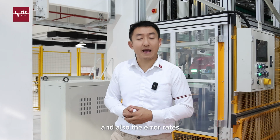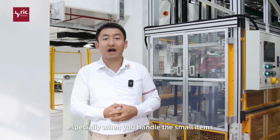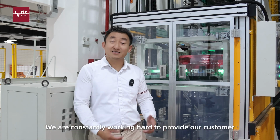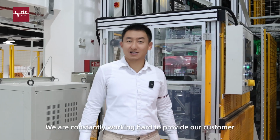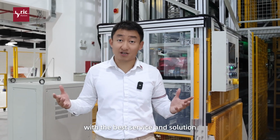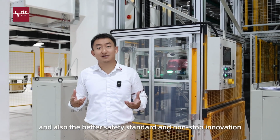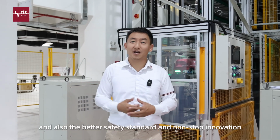This RGV system can not only help you improve the efficiency, but also support you to reduce the manpower cost and also the error rates, especially when you handle the small items frequently in and out of the warehouse. We are constantly working hard to provide our customers with the best service and solution by the latest design for software and hardware, and also the better safety standards and non-stop innovation.